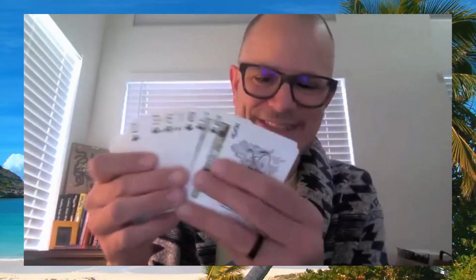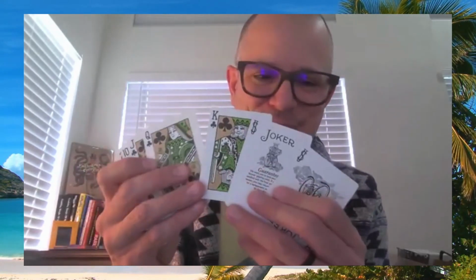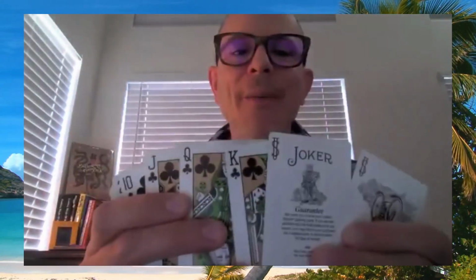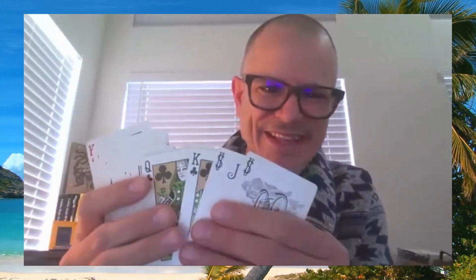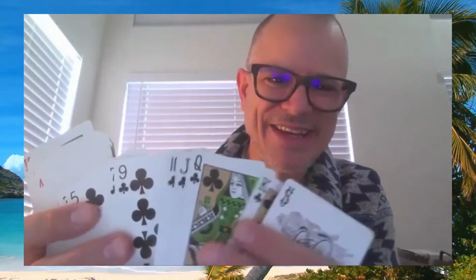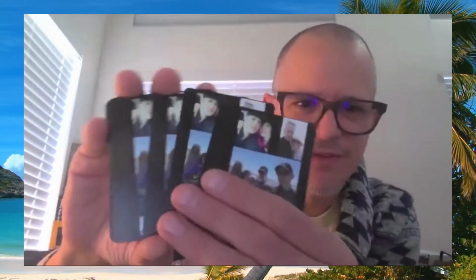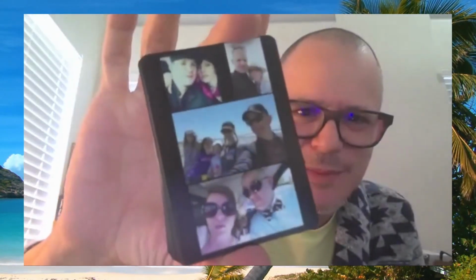Excellent choice. This specific deck has slightly custom courts, green. My favorite color is green. Hold still, there we go. Oh, go back. Nice. That's a very fun deck. Green colors, but even more importantly, this was an anniversary present from my wife. So I've got pictures of, look at that, and my kids on the back.